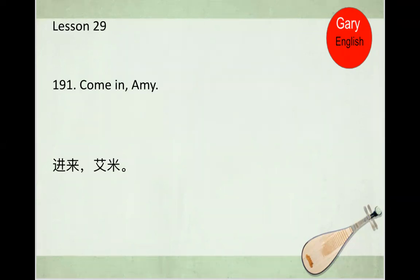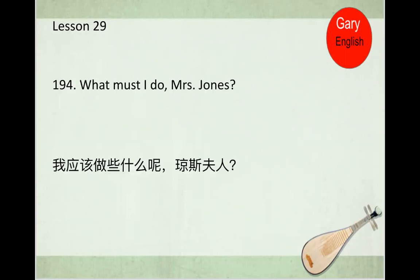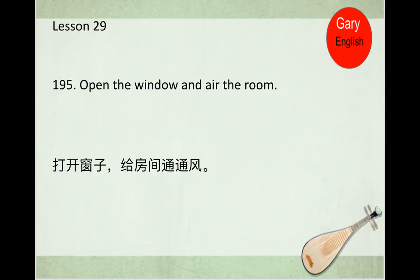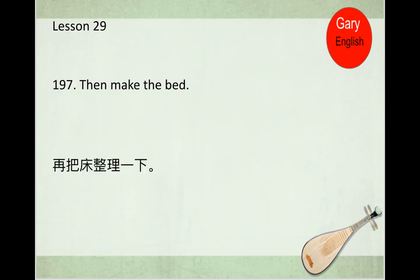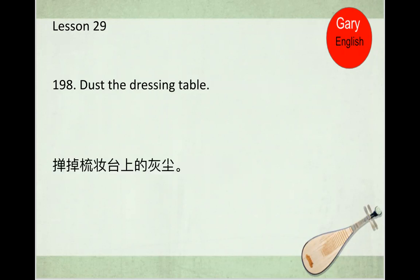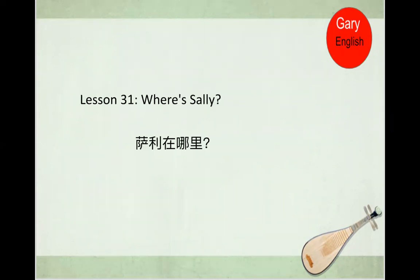Come in, Amy. Shut the door, please. This bedroom's very untidy. What must I do, Mrs. Jones? Open the window and air the room. Then put these clothes in the wardrobe. Then make the bed. Dust the dressing table. Then sweep the floor.